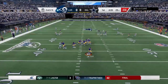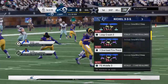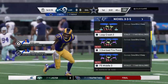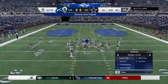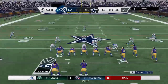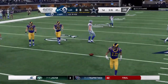A shotgun snap for Goff, and that's complete to Cooks. And they get him down, but not before he takes it across the 40-yard line. 15 yards on the play, 1st down. Now a 1st down throw, Goff, and a little floater there is incomplete.